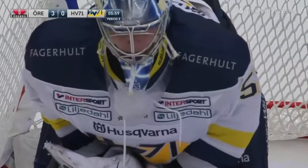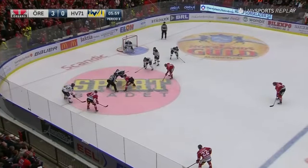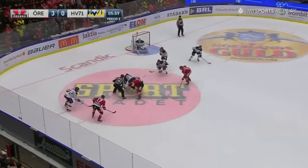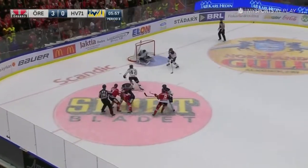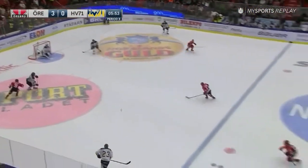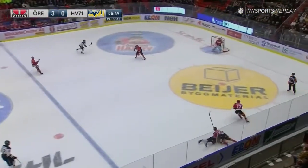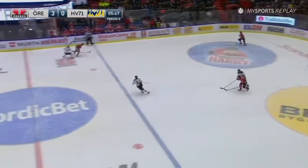Faceoff coming to the right of Wenzel. 5:59 remaining here in the third period. Time running out for HV71. Scramble draw. Dylan Reese retreats behind his own net. Now playing this one up to Figgerin. Figgerin at center. Taking off the puck, however, and Vixen is able to come away with it.